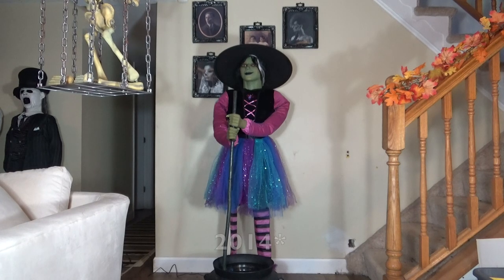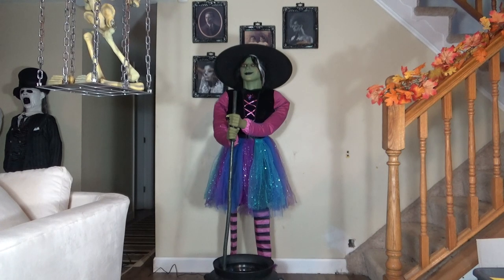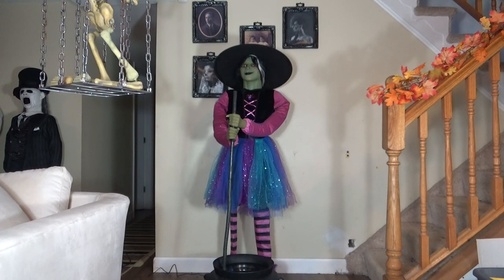This is the Gemmy 2015, I would say it's probably 5.5 foot tall, life-size animated Sarah the Sassy Witch with Cauldron. I don't exactly know where this one was sold, and I don't even think I've seen the box for this one. I could be mistaken, but I know the original one was sold at Lowe's back in 2014, I think. I could be completely wrong about all my years, but I'll edit the video afterwards and correct it.